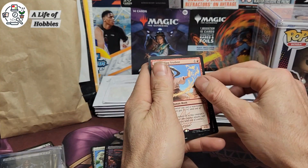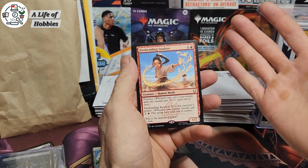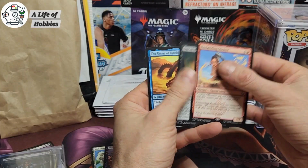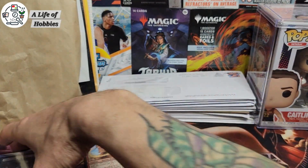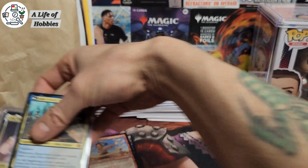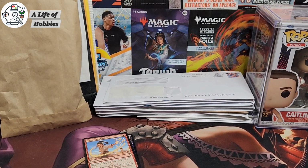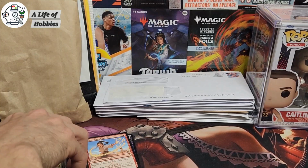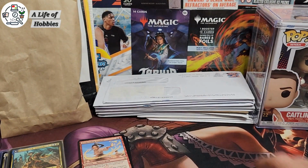Now, the hunt is on for the Earthbending Student that can only be found in the collector boosters. So we will have some collector boosters of Avatar coming here fairly soon. I don't know when, but we will. It is inevitable. The prices on those collector booster boxes are coming down. It's a slow walk, but they are coming down. So, good to know, right?